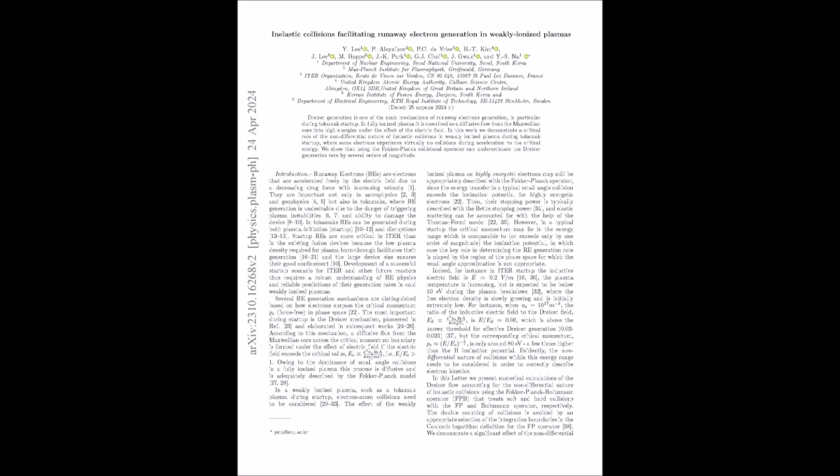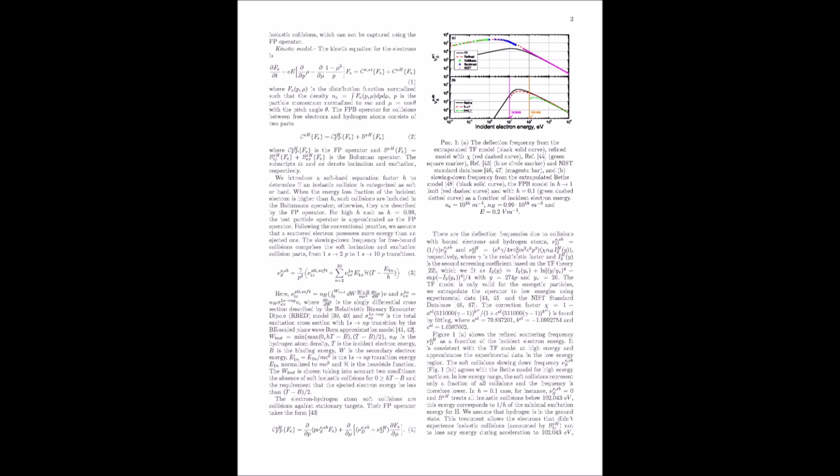That neglect those hard collisions? That ignore those hard collisions, exactly. It's a great question. It seems like this research has opened up a whole new avenue of exploration, a whole new area to explore.